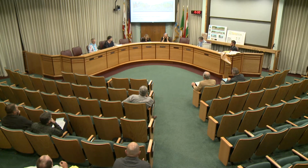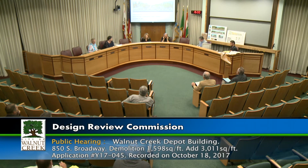But I do think that's a good location for it, and as Daphne said, it's getting to be more of a gateway-ish sort of space, so why not play it up a little bit, and it's good for everyone. So I will move that Y17045 Walnut Creek Depot building, formerly Vic Stewart's Restaurant, be approved with all notes that we have added to it.